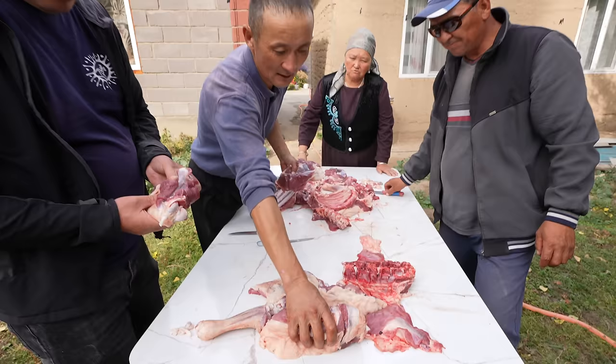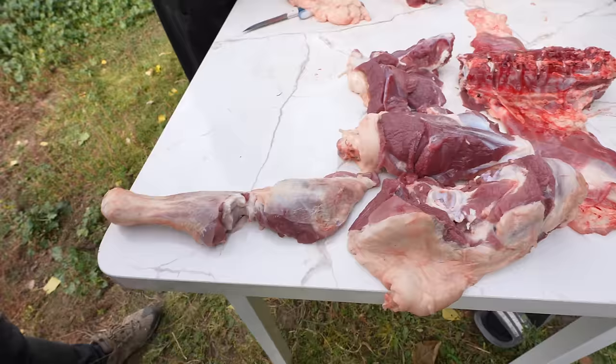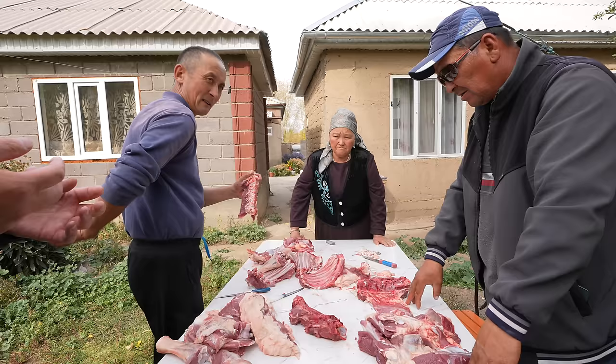Jambash for the older people. Jotojilik, also for the older people, like important guests. Ashkajilik, also for the old. Karjilik, this is medium important people. Give it to the kids.